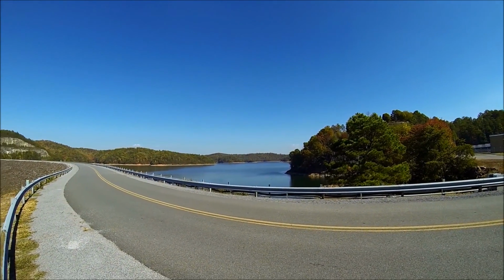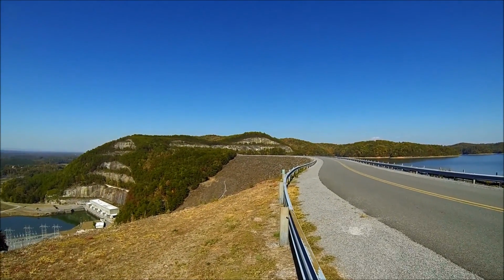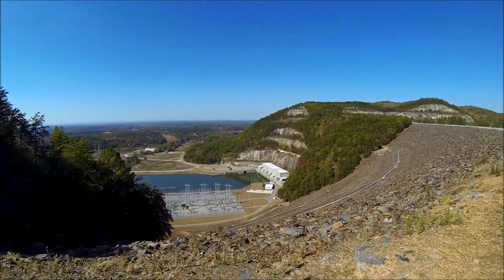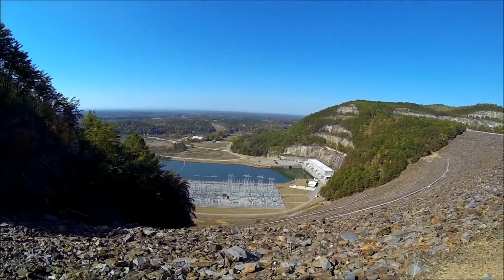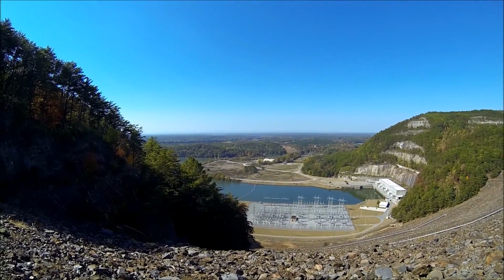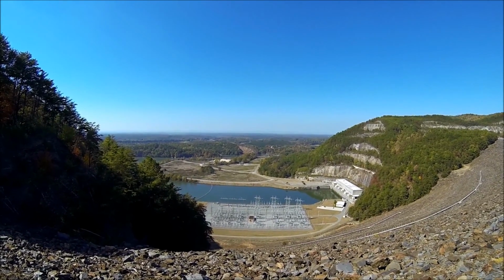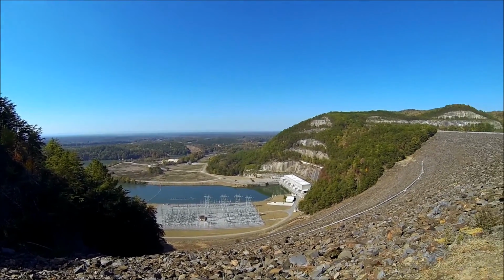Standing here on the dam of Carter's Lake. Beautiful. Off below here is the powerhouse at Carter's Lake. The interesting thing about this lake is that there's what they call a re-regulation lake down below. It's at a lower elevation, so they pump the water from the lower lake up to the higher elevation lake of Carter's Lake during the night, and then they generate power during the day. It's a pretty fascinating process. Neat stuff.